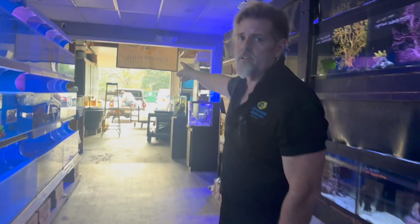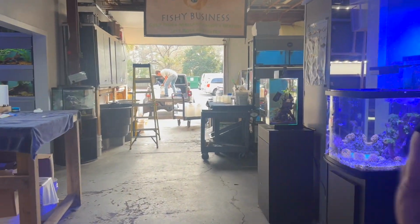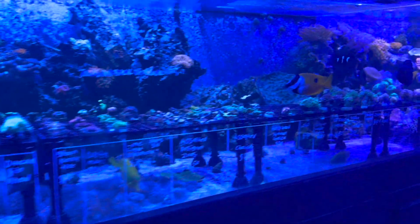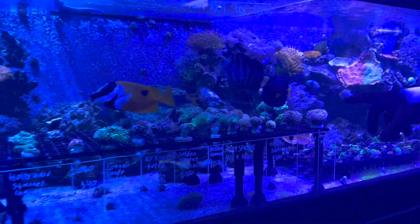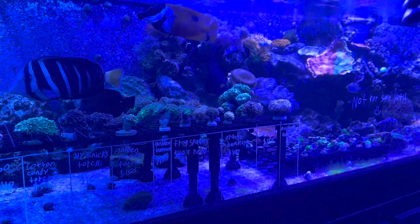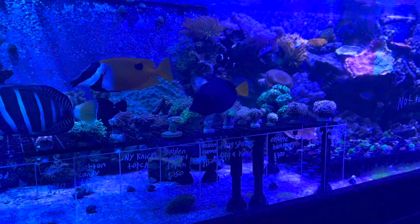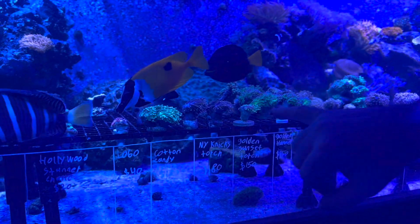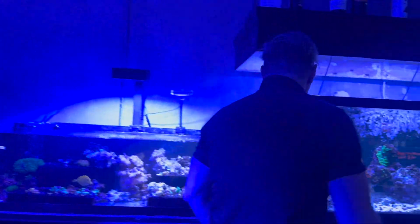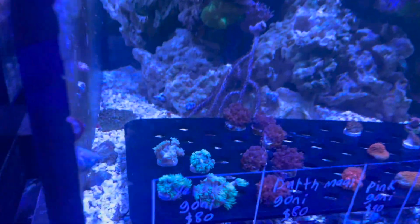You look back there, you can see David. He's unloading and loading to go to service. So, coming through here, lots of new hammers in lots of different colors, golds, orange, greens, beautiful torches, as you can see. There are a lot of new corals, more over here. Yellow gonios, red gonios, pink gonios.